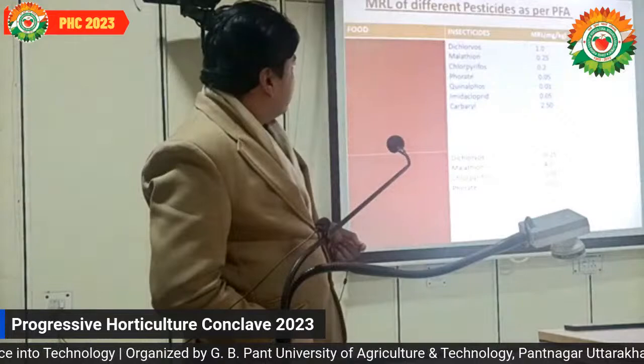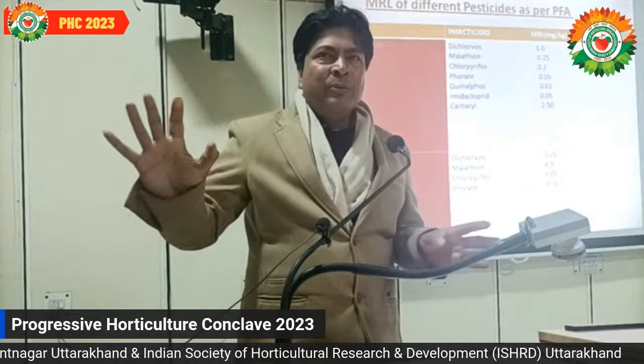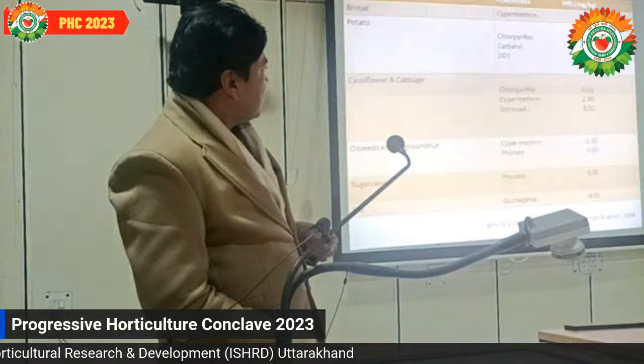So these are the MRLs of different pesticides. It has been prescribed by the FAO and WHO. For every chemical, there is a particular MRL value, but nobody is following it. These are the various MRLs of the different chemicals.